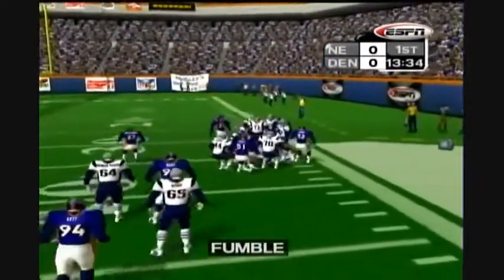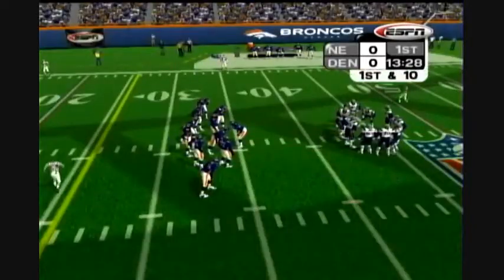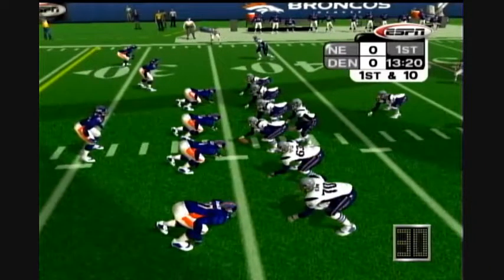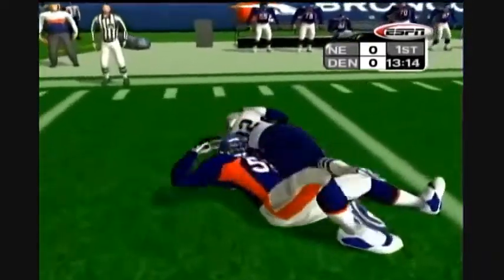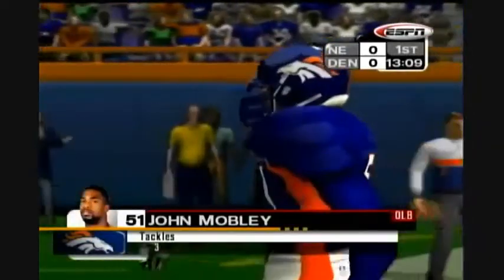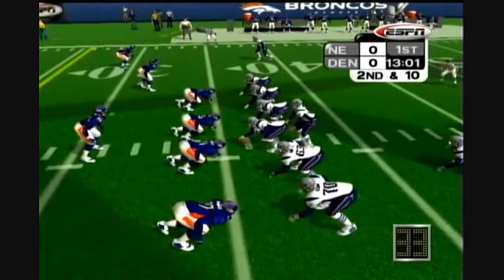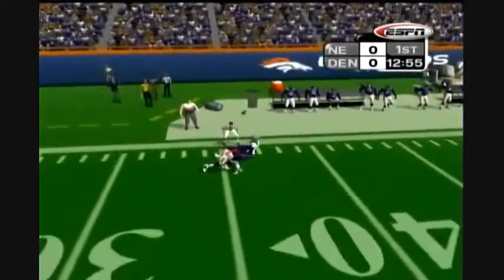It's a fumble! Stop at the 35-yard line. First and 10 at the 35-yard line. The offense is in a strong eye formation. The pitch out by Bledsoe. Tackled at the 35-yard line. Second and 10 at the 35-yard line. Cut. Cut. The quarterback looks to pass.